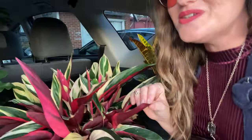Okay, anyways. First off, look at this freaking gorgeous, gorgeous plant. It's so heavy, I might need to pick it up. It's a Stromanthe Triostar. Oh, it's so pretty.